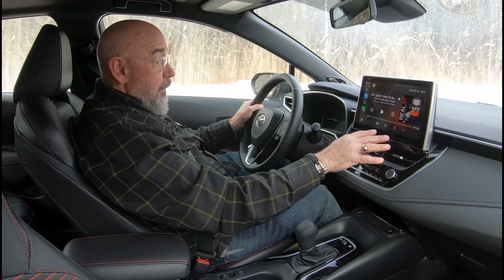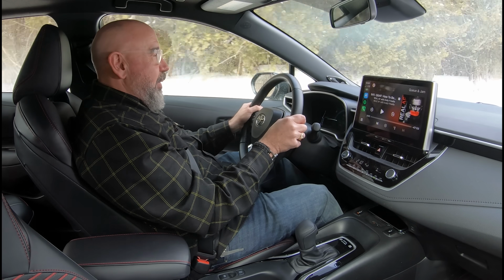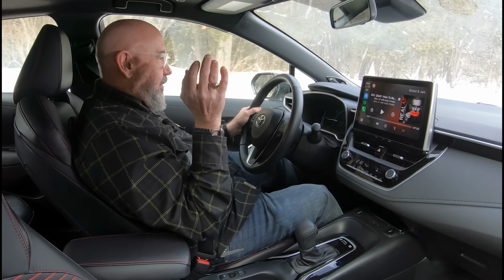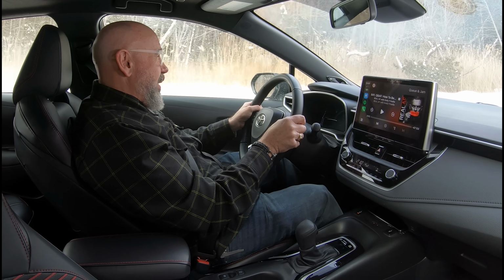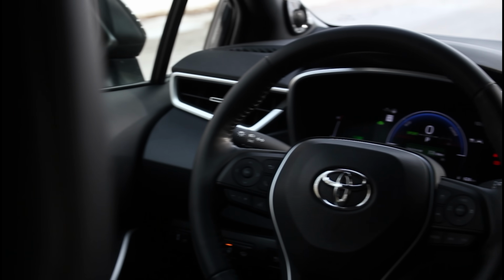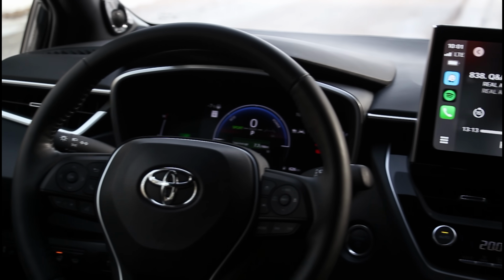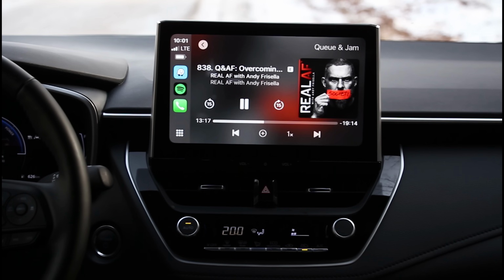What I do appreciate is there are lots of button switches and dials except for one, and that is a volume knob. There are volume buttons here underneath the infotainment screen. Not really thrilled with that. It's much better to have a volume knob here, and it's something that Toyota really should consider for their most popular little four-door sedan. The infotainment system is straightforward. It's easy to use on its own. I use it on wireless Apple CarPlay. There's a wireless charger here. Very easy to live with in that regard.